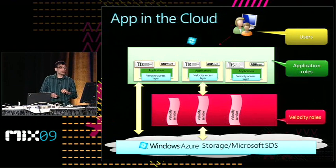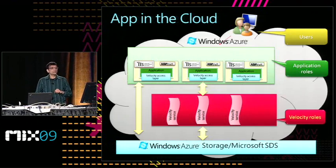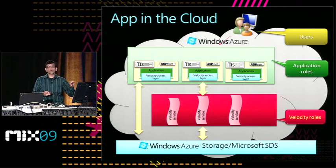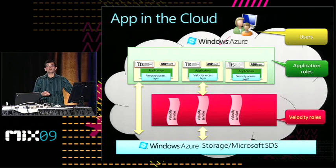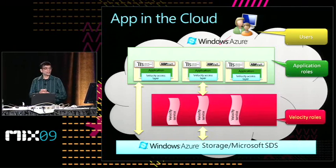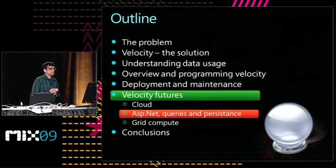If instead you choose to put the data in Azure and your app in Azure, that's OK too. We are working with the Azure team to be able to have Velocity role instances also running in Azure. So even if you access local data stores there, you can deploy the app along with Velocity in Azure. So both of that we're working on to make it work in Azure.